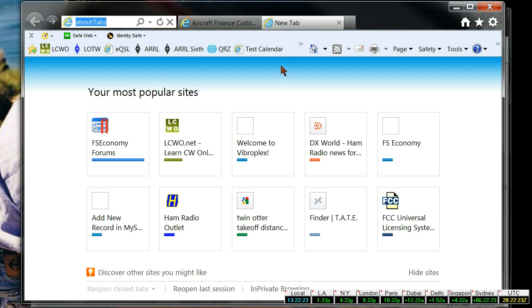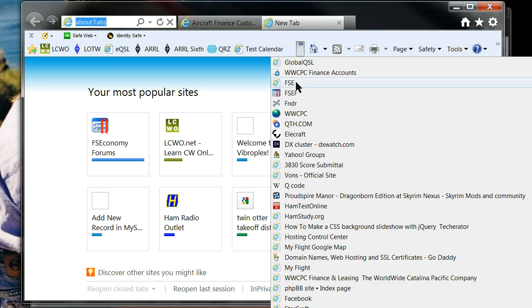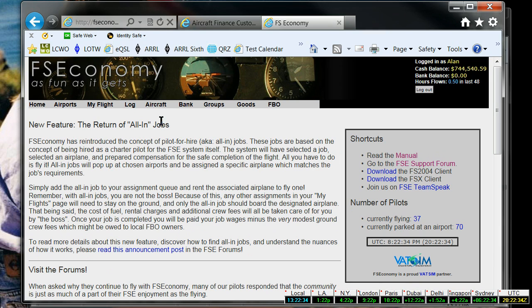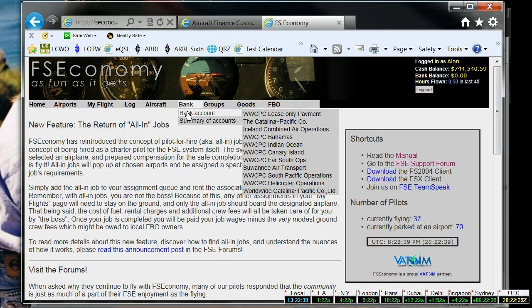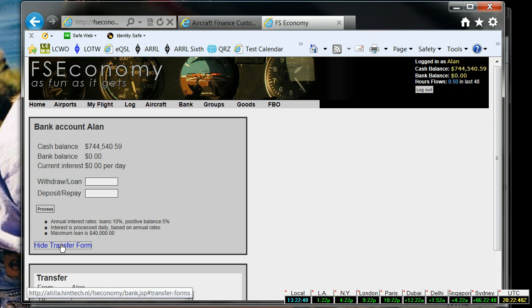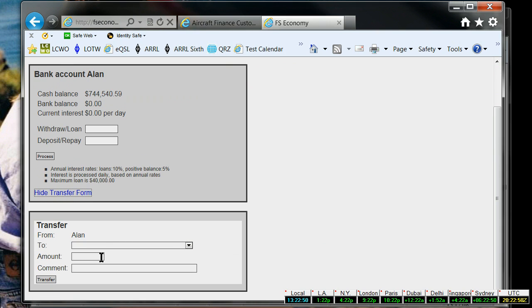So let me log into Flight Simulator Economy over here and make that down payment. There we go. And I've got enough money in my bank account, so I'll go to my bank account, and I'm going to go ahead and show transfer form, and I'm going to paste in that amount, and then I'll go ahead and put in for the Twin Otter Finance.